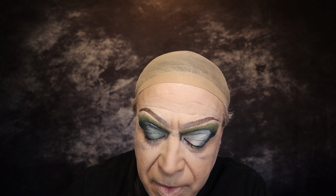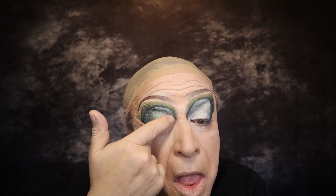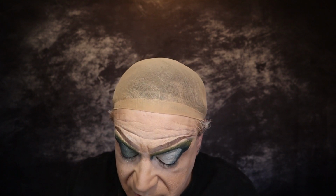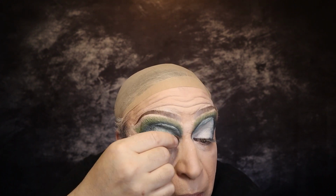And even with the glitter primer, I mean, it's okay, but it's not blinding by any means. And if I want to get it into where the line is, let's see, I'm going to try using a silicone applicator. Okay, I really dug in there.